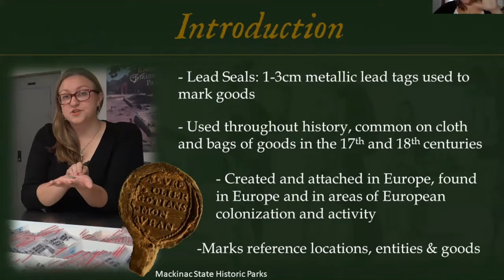They've been used forever to mark goods. They were used by Greeks and Romans on amphora. In the Middle Ages, they started to be used on textiles, and that's a tradition that continued until the late 19th century, when they kind of fell out of fashion. Nowadays, we just use clothing tags, and lead seals are sort of relegated to sealing cargo and providing a tamper evidence seal.